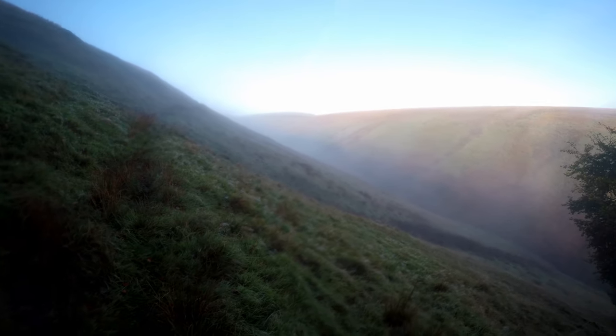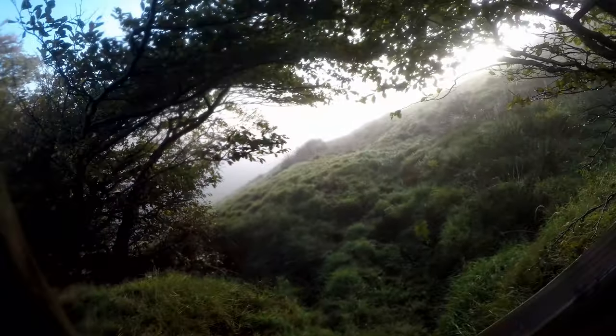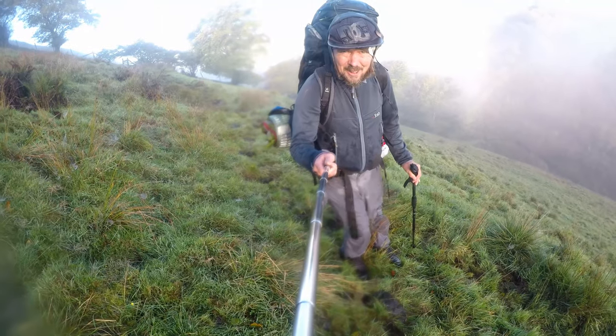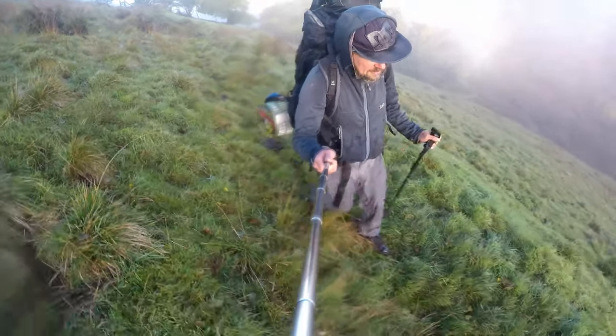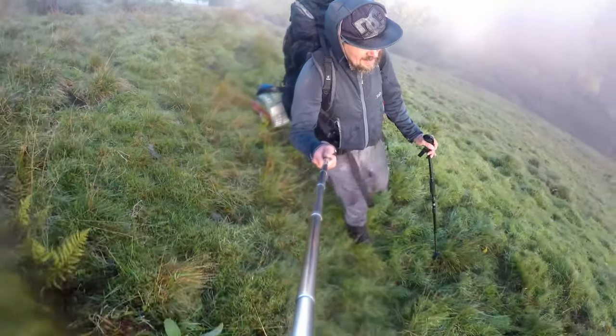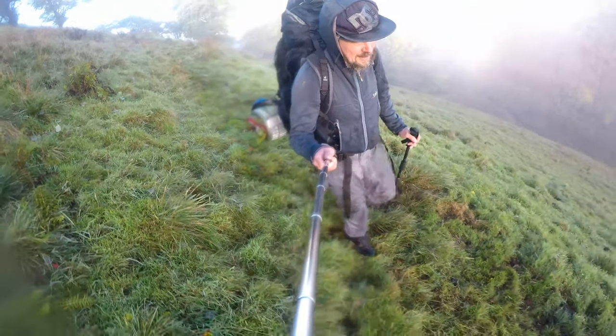So I probably should have come down that path there. It's beautiful along here now the sun's coming out. I think I've got to go along here. Oh, so I was walking down the steep bit. Totally the wrong way, I think. Hopefully I'll go the right way now.